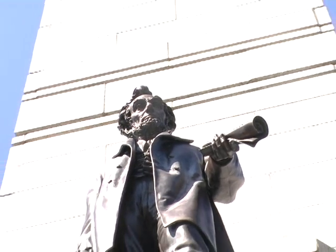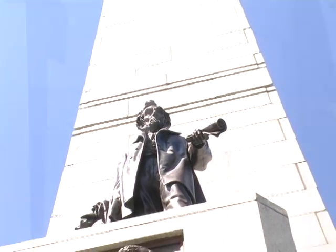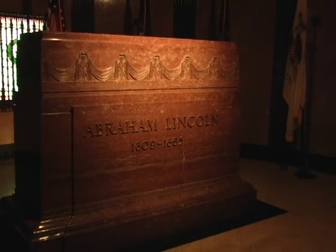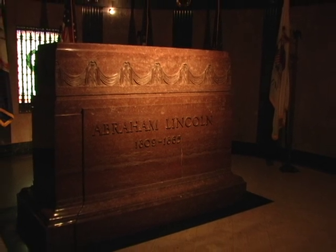Mary Lincoln never went to the original resting place. She couldn't bear to see it. She came on the day that they moved up the hill to the private vault, the temporary vault. And she was here later on when the major permanent tomb was finished to see the place of rest for three of her loved ones.